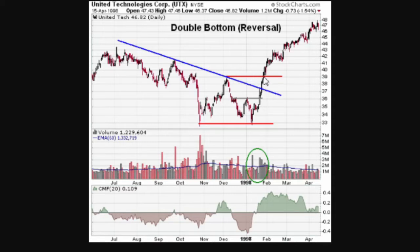So if you're playing the larger pattern, you typically wait for the stock to get to this point here, which is equidistant to the midpoint, and then you wait for the breakout, and that's when you put your money in. Now the same thing here on the smaller pattern. You wait for the rise and then the rise above that midpoint, and you put your money in.